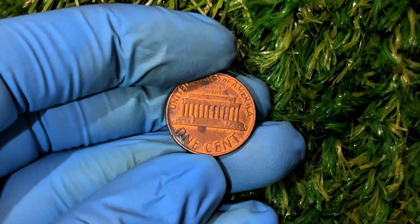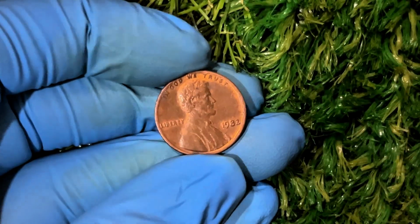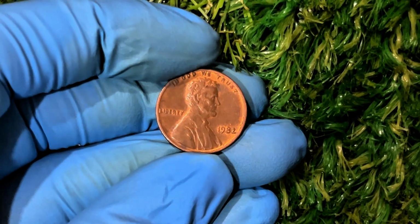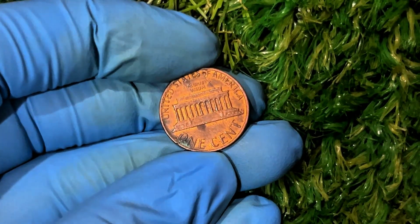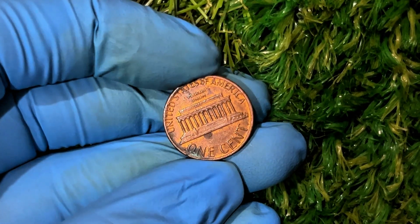But here's the kicker: not every 1982 no mint mark penny is worth millions. Condition matters. If your penny has been through the ringer, its value might be closer to a new pair of sneakers than a mansion. Coin grading is key, and for something this rare, you'll want a professional to authenticate it. Now, let's talk about that mind-blowing $2.8 million price tag.